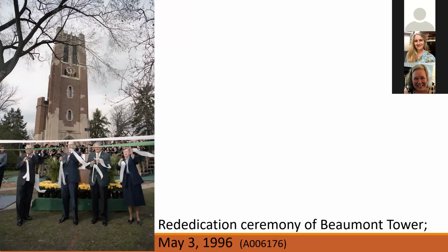And obviously not this past summer, but other summers, they'll bring in guest conductors to play the carillon, people from around the world. So it's such a focal point. Now people propose in front of Beaumont Tower. So it's so important, like all the rest of these icons to the university.